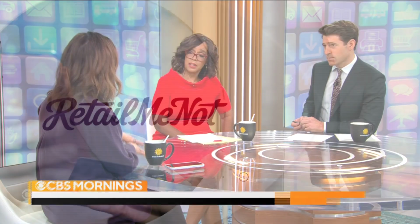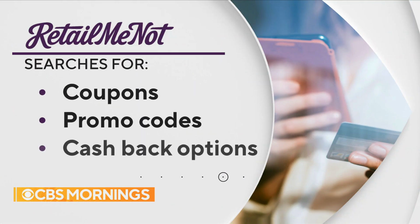But RetailMeNot is an app, and it's now also an extension to your browser. So you can use it while you're on the go in the store with your app, as well as when you're shopping online. It will tell you if there are coupon codes, cashback offers, discounts for wherever you're shopping.